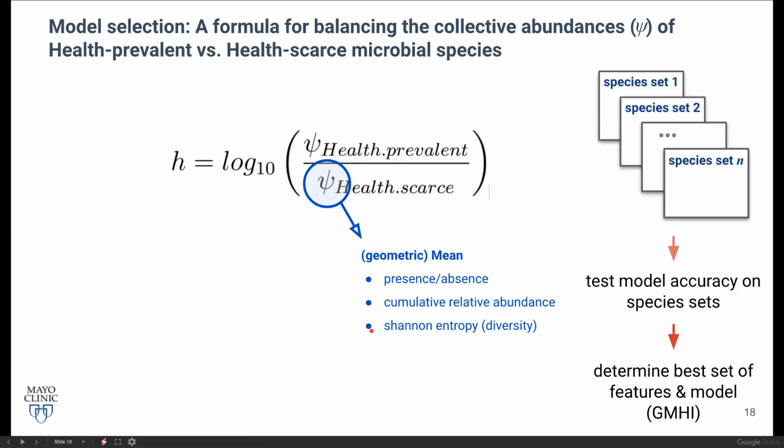Now, moving forward, based on whatever prevalence cutoffs you select, you can have many combinations or sets of health prevalent and health scarce species. Next, after identifying systematically all possible species sets, we plug each of them into our formula to test model accuracy. Here, accuracy is basically how accurately we predict healthy subjects to be healthy and non-healthy subjects to be non-healthy.